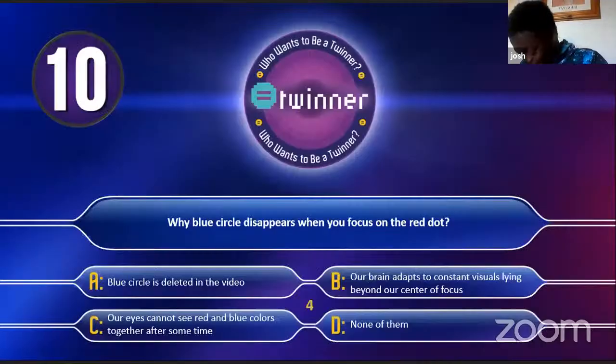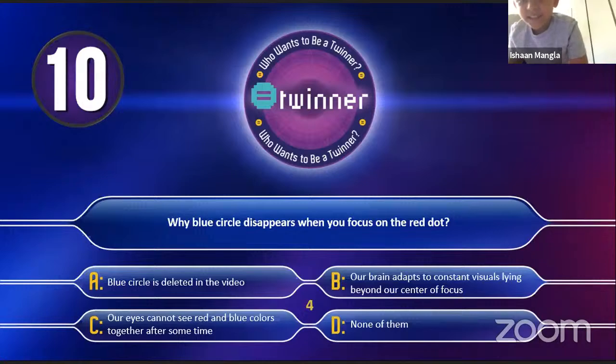Could you please screen share? Yeah. So I can eliminate A because it doesn't delete in the video, and I don't think it's actually a video. I think it's just a photo. Also eliminate C, because our eyes cannot see red and blue colors together after some time. I don't think that's true because I've looked at red and blue colors for maybe even a minute, focusing on them. I've actually tried this, but I can still see both of them. And I think the most superficial answers would be B or D.